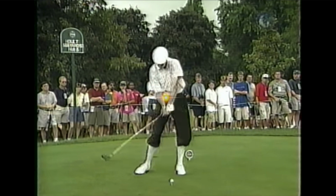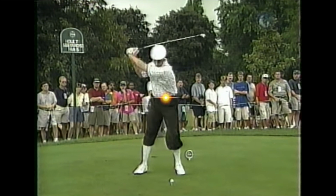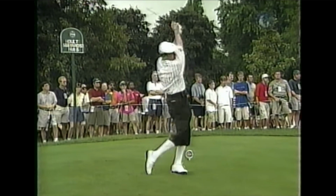I'm a believer in a lateral weight shift in the golf swing. As long as you don't let your head drift out too far in front of the ball and you return to where you were when you aimed the golf club, this kind of lateral motion is just fine.